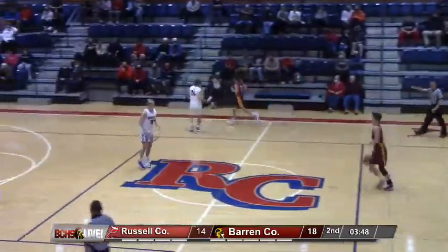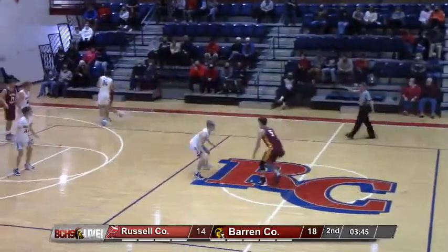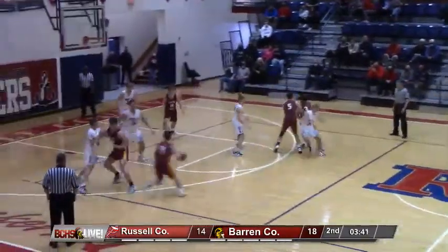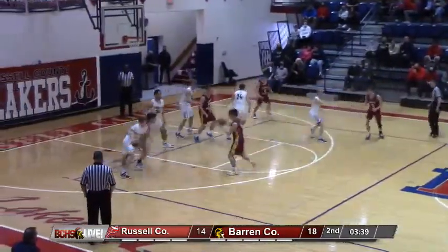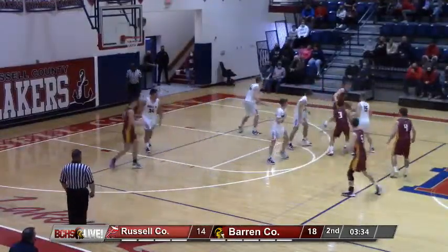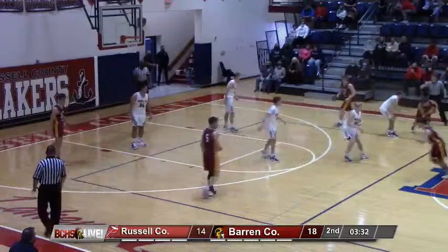Burton getting the basket. And it's 18-14, Barren County. Colton Stevens with it on the left side, headed toward the key. He's got an open look shot, but doesn't take it. Try to go to Shirley with it. It got knocked away, but Shirley there to retrieve it. Back out to Withrow.